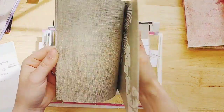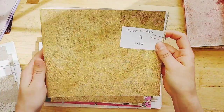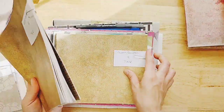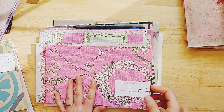Gray Tide. These are all grays. There's 2 sets of Gray Tide. Sweet Golden. Kind of gold hues to this one. Some crackle. There's 2 Sweet Goldens. Circle of Nature. If you want bright and metallic, this is perfect. There's 2 of those.